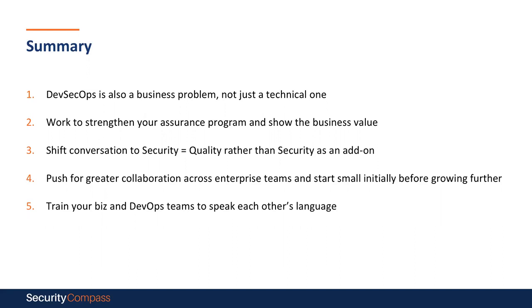The second thing is to work to strengthen your assurance program to show business value. Ultimately, it comes down to that business value. There's an evolution now to make sure that whatever we are doing, because software development is such a key part of every organization today, what does this look like for the business to make an investment in software development and systems and data and infrastructure so that the business value is in fact being accrued? And business value, again, comes to those three things that we had talked about. It's around assurance, it's around compliance, and it's around revenue and cost.